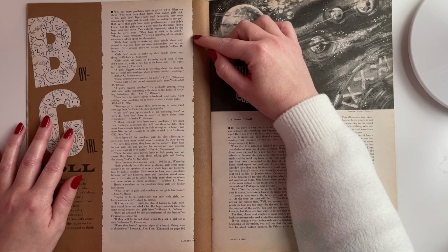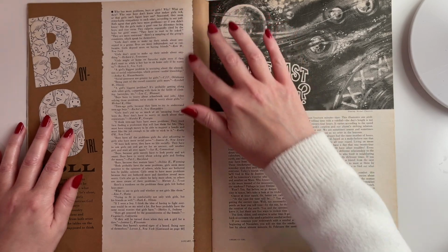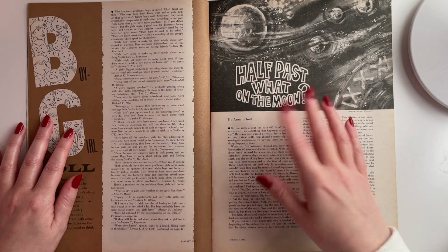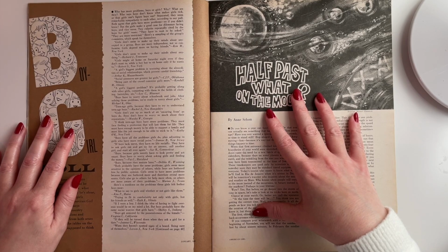Here's a sampling of the group's comments, which speak for themselves. I'm going to read you all of these because I think it's such a fun slice of life from the time period. Let's hear what the boys and girls have to say.